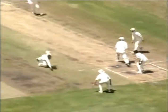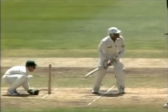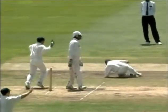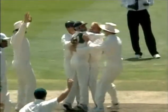Terrific catch. Yes, he's done well to get that. A little beauty it was, and didn't he enjoy it? That's gone up many a mile. And he was still throwing it in the air when the arms of Warne were around him. Have a look at that. Up onto the glove, and a magnificent catch by Boon, diving full length to his right. And that is a great moment in Test cricket.